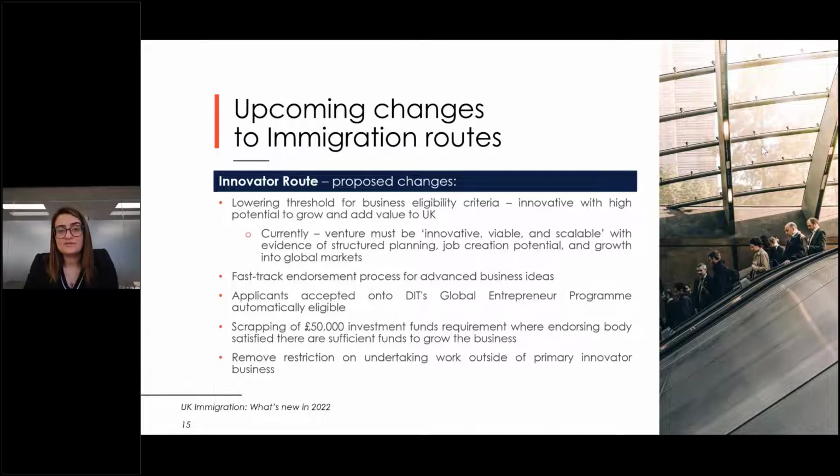This is when the endorsing body is satisfied that there are sufficient funds to grow the business. The restriction on undertaking work outside of the primary innovator business is being removed.